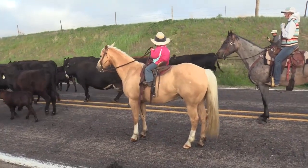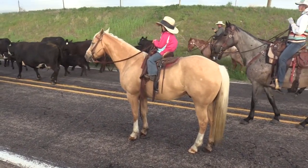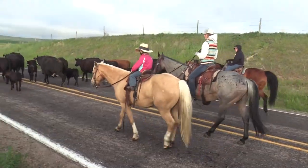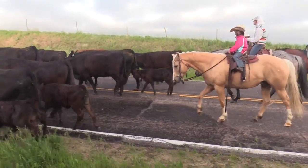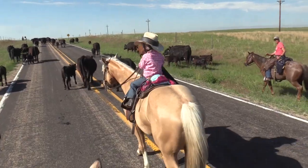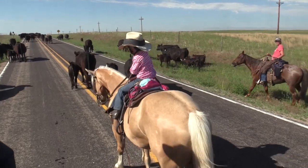We are trailing cows and calves 20 miles to summer grass after AIing is done. We were on the road at first light. Everyone is still wearing jackets in the cool morning. The temperatures will be over 100 degrees by midday.